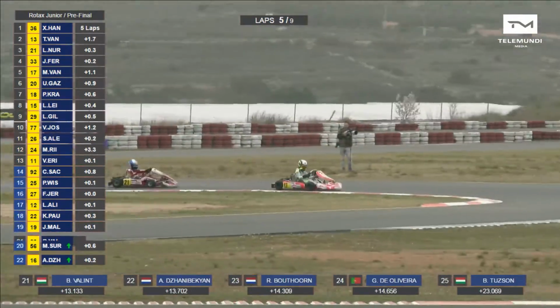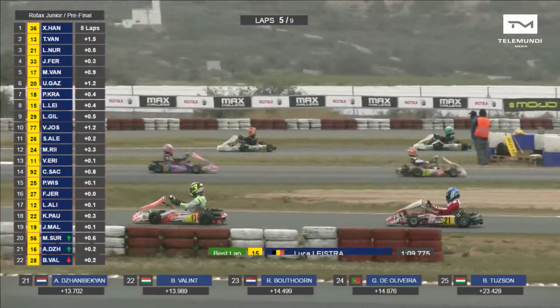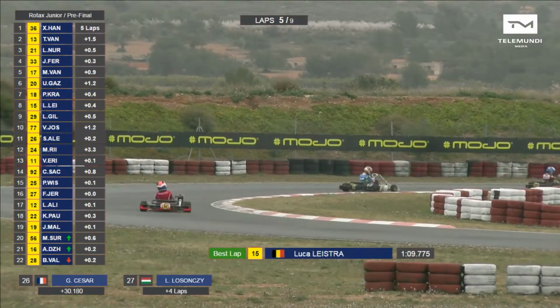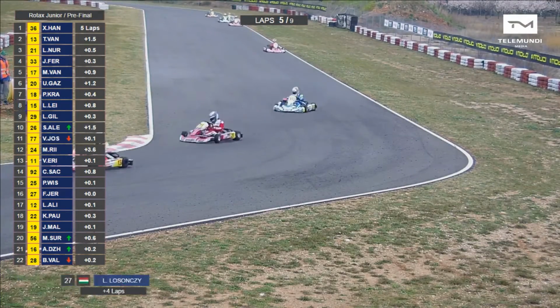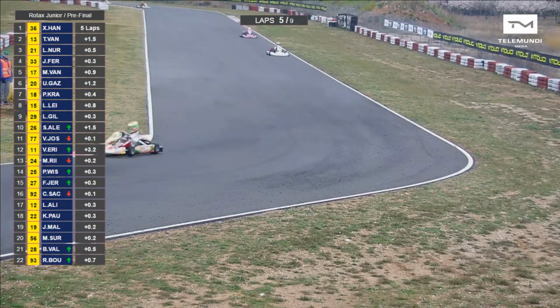Behind them, Hugo Gazil, Papshin Krejeveld and Luca Lystrup. Watch out for Luca. Not that quick through Sector 1 to be fair, but he's going in the right direction, which is good. In fact, on that previous lap he set the quickest lap of anyone, 109.775, which is again at least half a second quicker than everybody around him here. So Luca Lystrup has still got potential within this race.